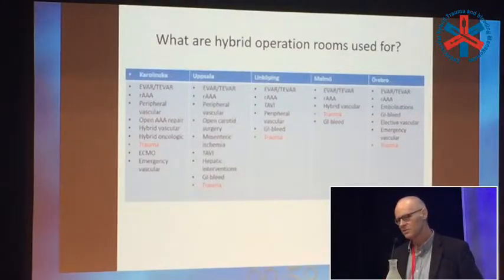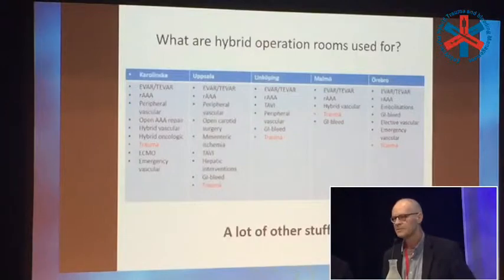This is the result of a survey that we did a year ago. We asked around at the big Swedish hospitals, what are you doing in your new hybrid suites? And as you can see, there are a lot of procedures being done in these rooms. So there is some sort of competition about getting into these facilities. And trauma is one of them for sure, but that's a logistic challenge also.